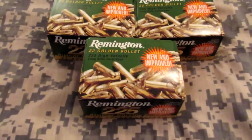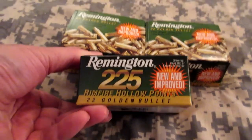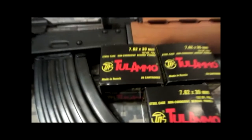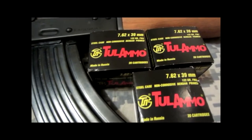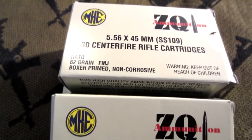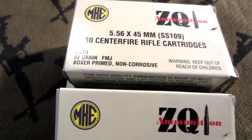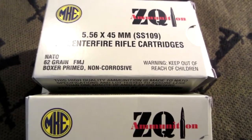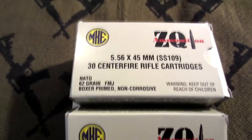22 Golden Bullets, the 225 count boxes, and they are hollow points. And I was able to pick up three boxes of Tula ammo 7.62x39, the ZQI 5.56, the 30 rounds, and this is NATO 62 grain full metal jacket 5.56 ammo.